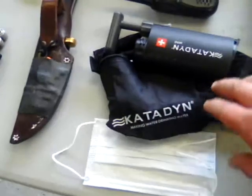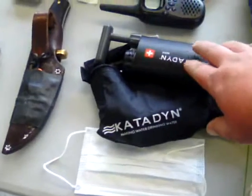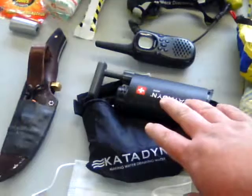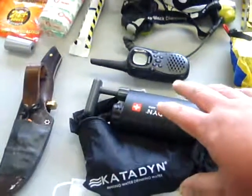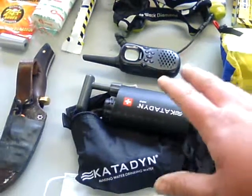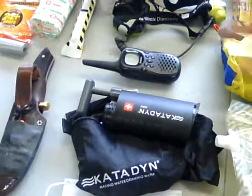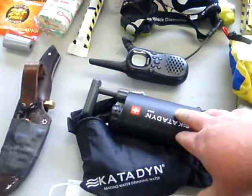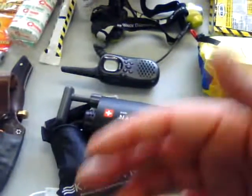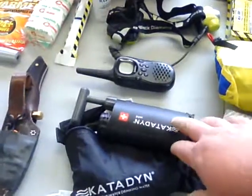I have the Katadyn mini filter, which I really, really like. This filter weighs 8 ounces. It is excruciatingly slow, though, because it is a ceramic filter. It does about 1 liter every minute and a half. So it's pretty darn slow, but for what you need, that's a minute and a half and you're back going, and it only weighs 8 ounces. So I really do like that. It will do 2,000 gallons, though, which I really, really like over a lot of the other filters that we recommend. So this is also a great filter for long-term storage.